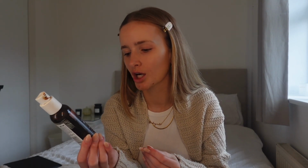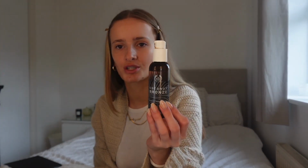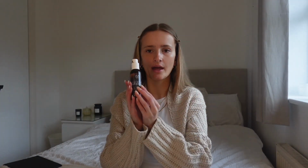And this is from The Body Shop, and it's the Coconut Bronze Glowing Wash Off Tan with coconut water, and it literally washes off or wipes off within one wipe, and it's really good, just for a quick application for the girls who maybe don't want to tan, don't want to go on sunbeds and things, because that's kind of me at the minute. I don't want to go on sunbeds, I don't want to fake tan.